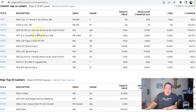And then you have things like the SS Central America Quarter Eagle, which it looks like is probably a shipwreck find, going from $3,750 down to $1,100. Maybe someone had shot up the pricing, bidding activity up to this level a year ago, and then another one came into the marketplace and just plummeted. Things like that do happen.